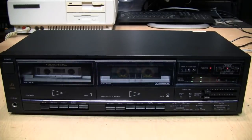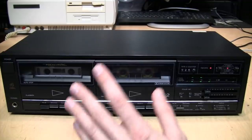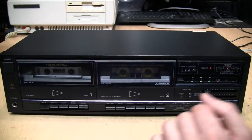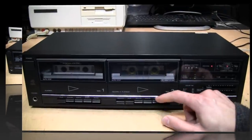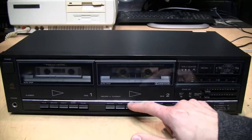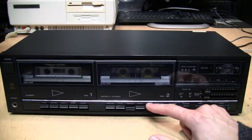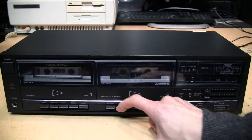And now we're doing our 4-track high-speed dubbing. We only hear the forward side of the tape. It does not play both sides simultaneously, although it is copying both sides simultaneously. Okay, I think that's enough. So I'll disengage the dubbing mode. I'll rewind this tape that I copied it onto so we can hear what the forward side sounds like.